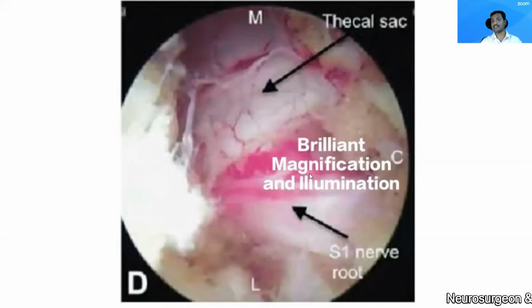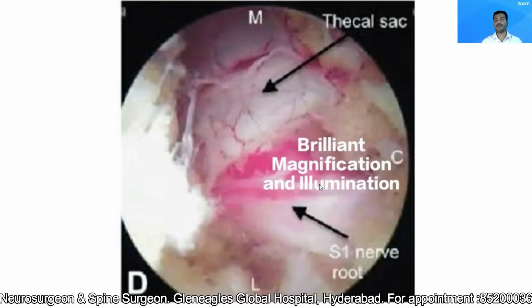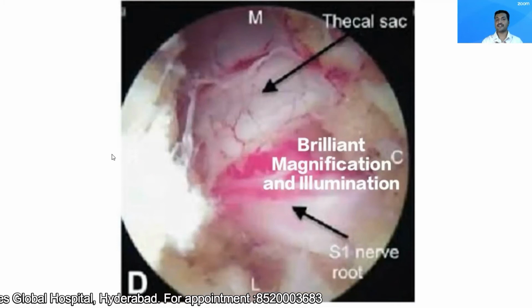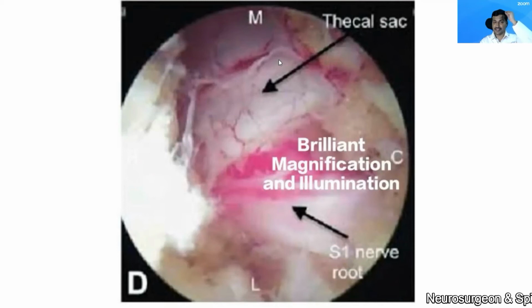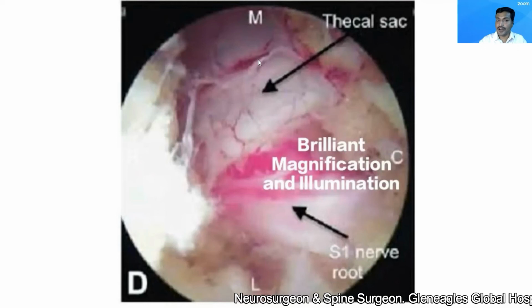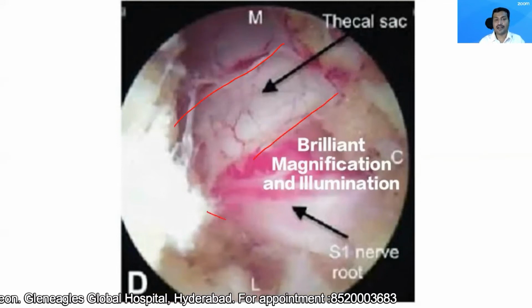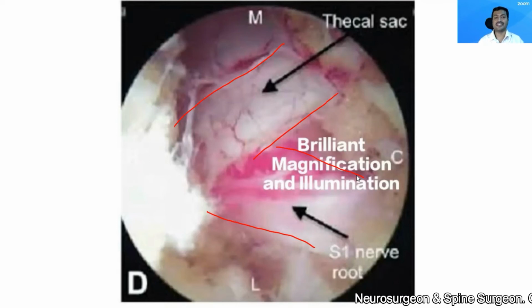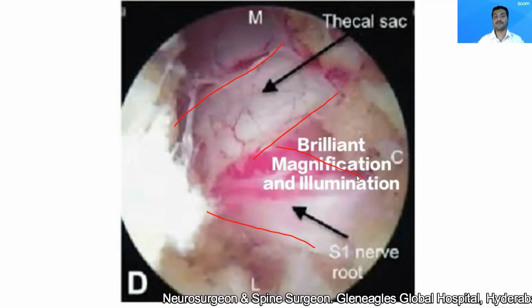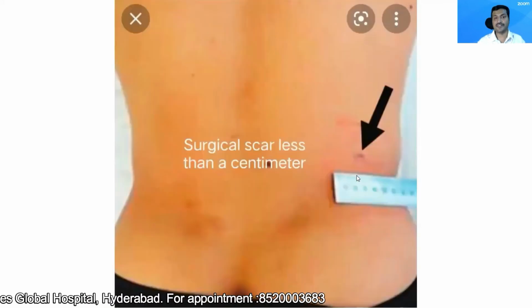The most important reason why this procedure is safe is the brilliant magnification and illumination provided by the endoscope. This is an endoscopic picture of the operative site. You can see our nerves are very thin. Sometimes some of the nerves are as thin as the thickness of your hair. But through an endoscope, you can see this is one of the nerves which I'm seeing. This is one more nerve which I'm seeing. So this endoscope provides brilliant magnification and illumination. This makes my surgery safer. Because of this illumination and magnification, the chances of me injuring the neural structures become very low.